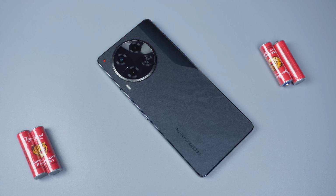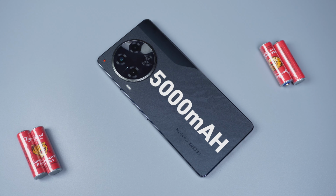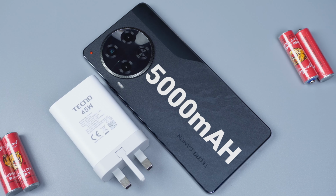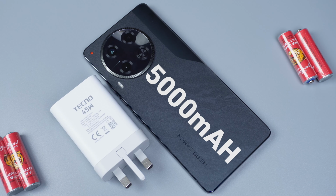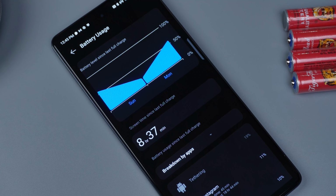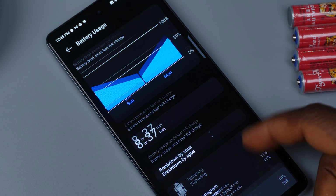Now, you also get a 5000 mAh battery along with a 45 watt fast charger in the box. Charging is pretty fast, as it took me less than an hour to go from 11% to about 79% yesterday. And the battery life is also very good, as I was able to get way above 6 hours screen on time. So except you are the type that games very long hours on your phone, or you're always shooting videos with your phone, then you really would not be charging this phone more than once in a day.